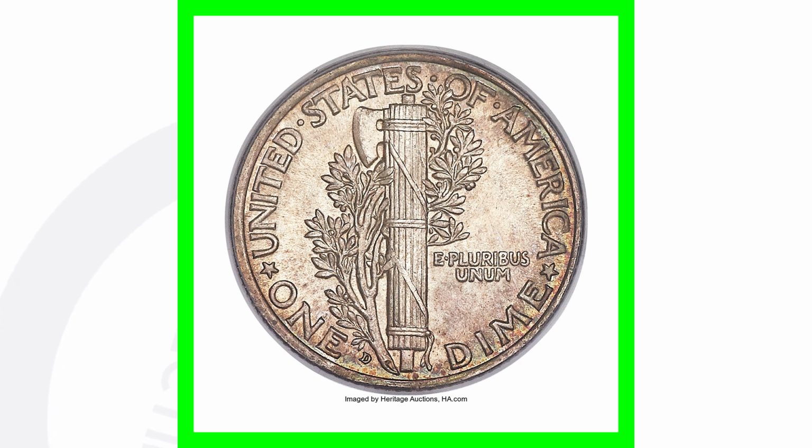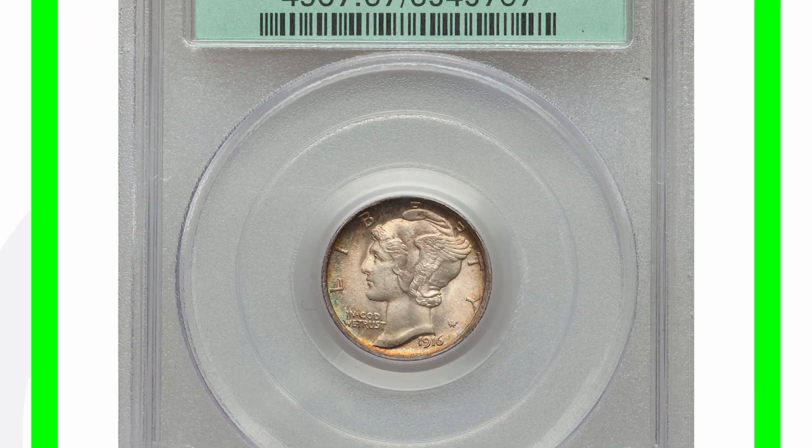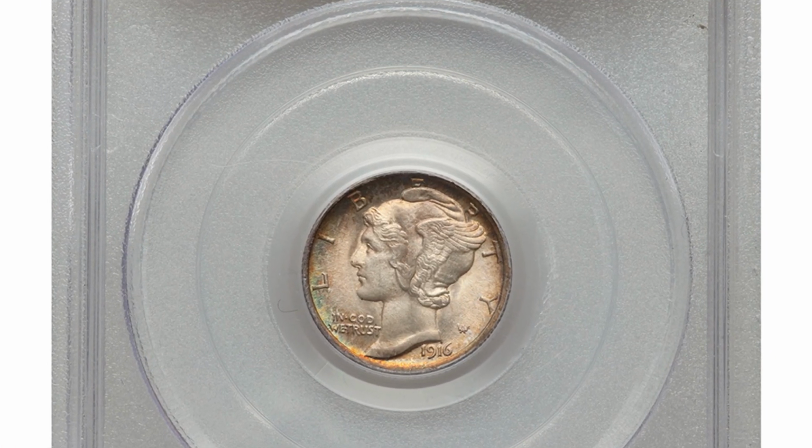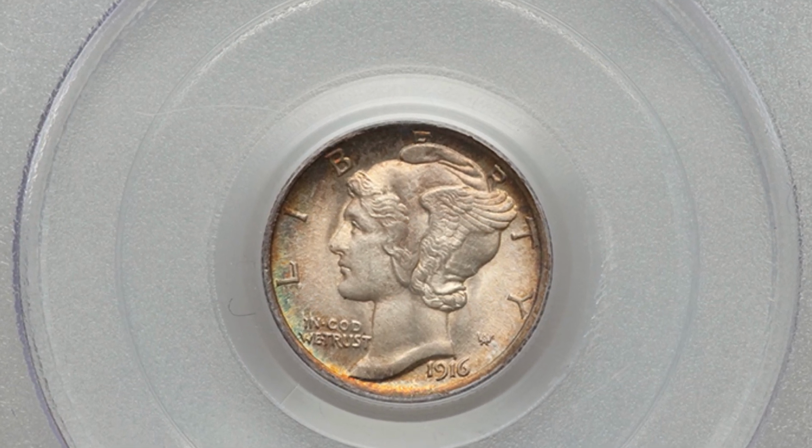Now, this is in very, very good condition, and it's graded by PCGS at a mint state 67 with full bands. So that will make it super, super rare, even though it's already super rare in terms of how many they made of these coins. Now, this coin sold for over $96,000. Keep in mind, the coin grading scale goes up to 70, 70 being the best.